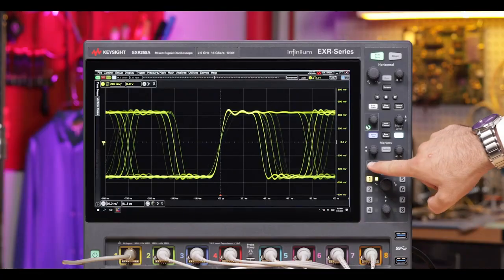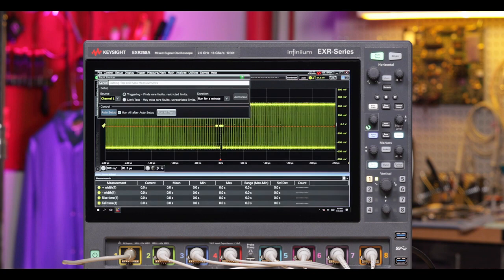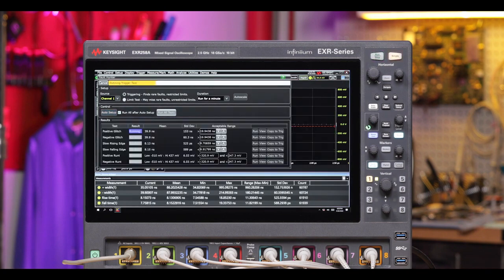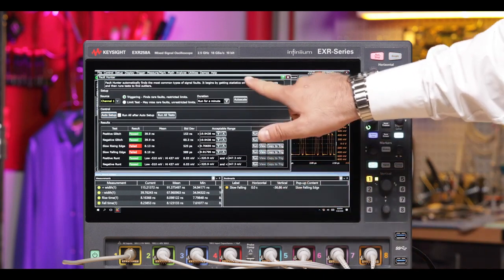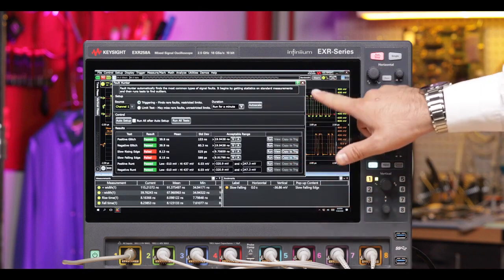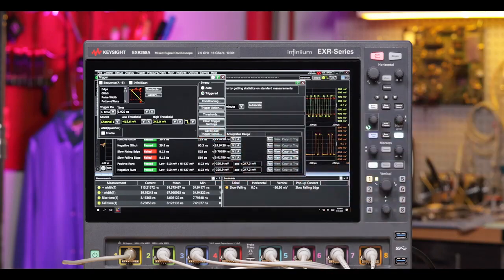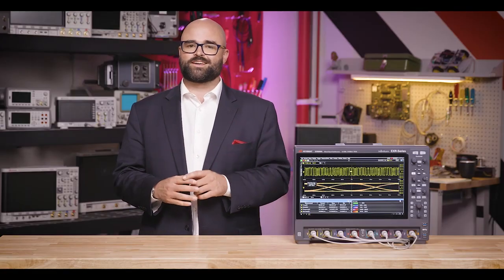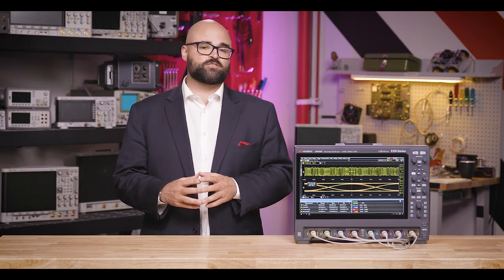The EXR series also features the Keysight exclusive Fault Hunter application, which we provide with a one-click shortcut on the front panel. It will statistically analyze a signal, compare it to a normal signal, and find errors. In a single click, the Fault Hunter provides access to analyze that error and dive even deeper by automatically setting up complex, advanced triggers with one click. Nothing compares to the simplicity and effectiveness of Keysight's Fault Hunter.